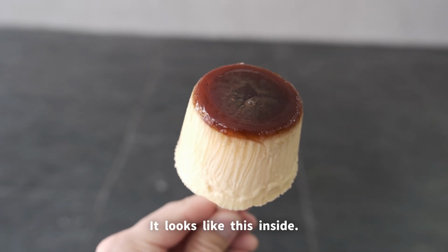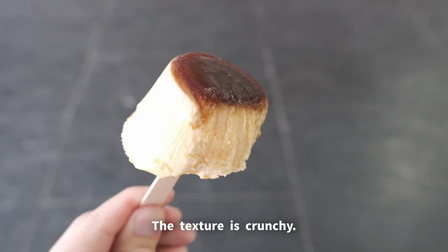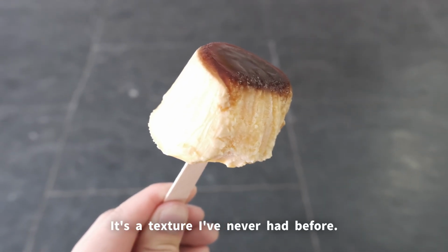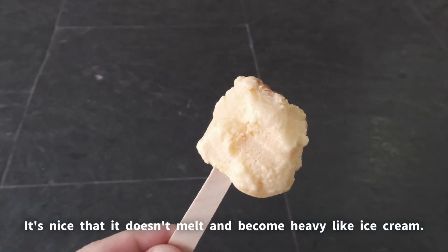It looks like this inside. The caramel sauce is also frozen. The texture is crunchy. It's a texture I've never had before. It's nice that it doesn't melt and become heavy like ice cream.